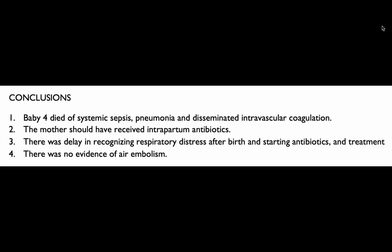Conclusions: baby 4 died of systemic sepsis, pneumonia, and disseminated intravascular coagulation. The mother should have received intrapartum antibiotics. There was delay in recognising respiratory distress after birth and starting antibiotics and treatment, and there was no evidence of air embolism.